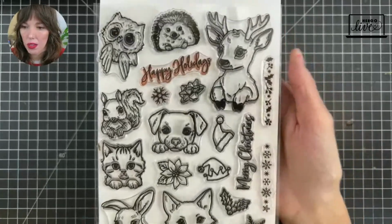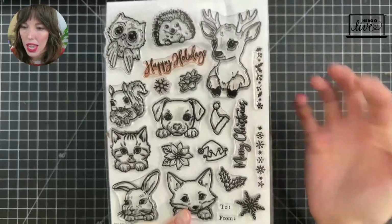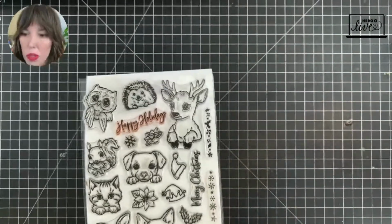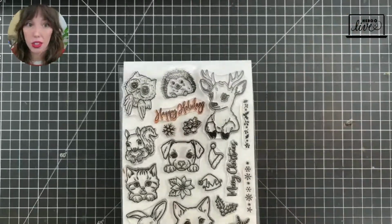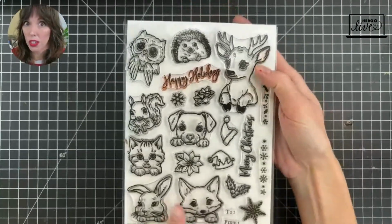Love this one. You have some sentiments as well. Happy holidays, Merry Christmas. In addition to, and there's even a to and from, so you can actually create, oops, I just dropped the rest of it. You can actually create tags, which is always wonderful, and there's even more to show you with the kit as far as if you want to create tags.